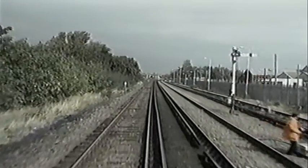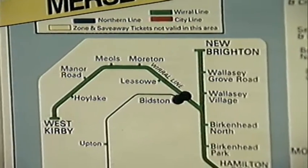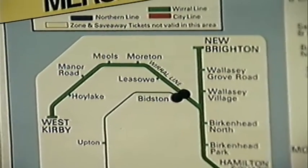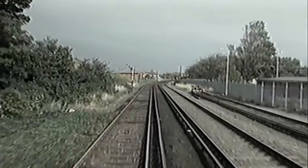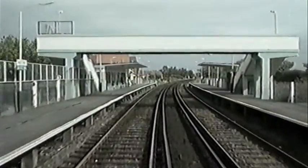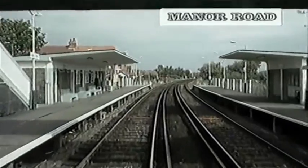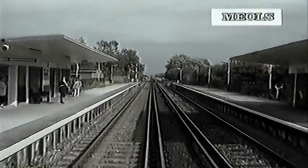Our journey starts at West Kirkby and ends at New Brighton, after using the Mersey Tunnel to reverse. Yeah, the rails are well rusty. I suppose then if you get a cripple there, just get it out of the way. How much would it cost to put juice through that side? No, it would probably cost them more to take it out because you'd have to alter all the switch gear and stuff like that.